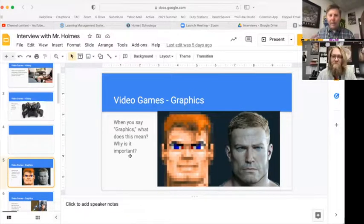One of the things you pointed out to me that was really important was the graphics element, and clearly we can see from this picture that graphics have gotten better and that kind of thing. But do the graphics make the gameplay, or are they kind of hand in hand, or how does that work?